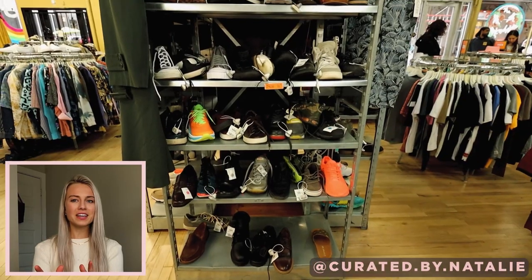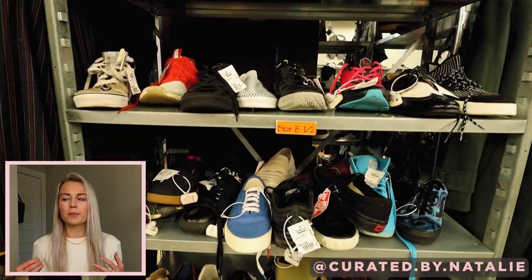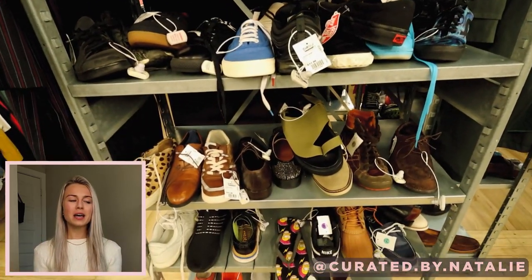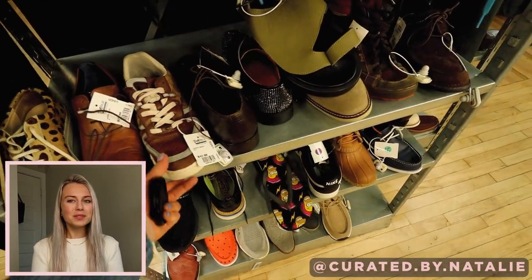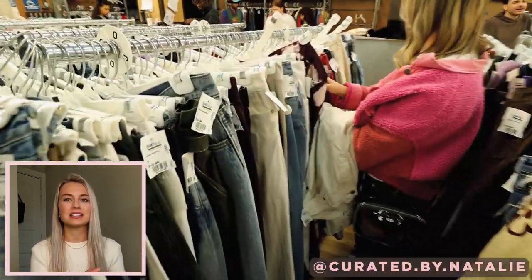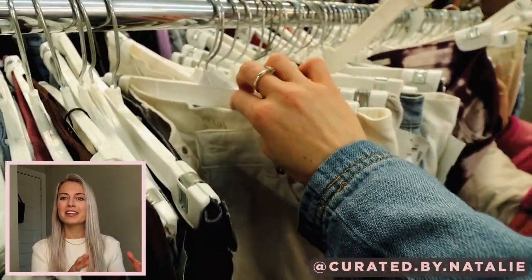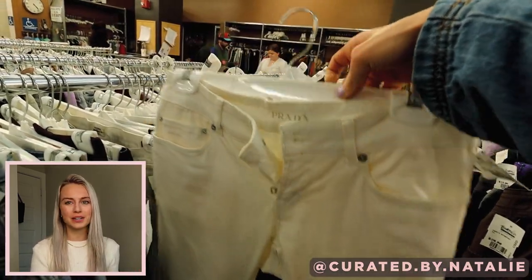miniature. The one thing I do have to say is that the racks were not laid out the best. When you're going through them, it felt kind of claustrophobic, but they did have a surprising amount of men's items, and everything was in good condition. Usually the men's section at secondhand stores is like a fourth, maybe a half the size of the women's section, and the items are just not as quality, but these were in pretty good condition.